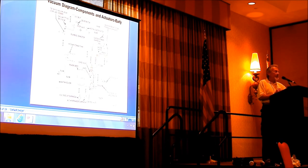Most of these components will last for just about ever. The problem comes from the years and lack of use, I guess is the best way to put it. The vacuum lines harden, crack, come apart. Somebody has changed them in an attempt to fix something.